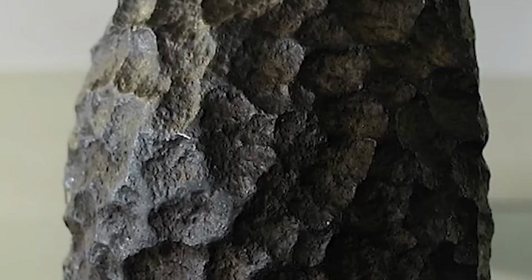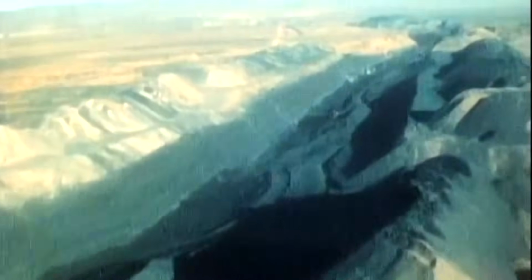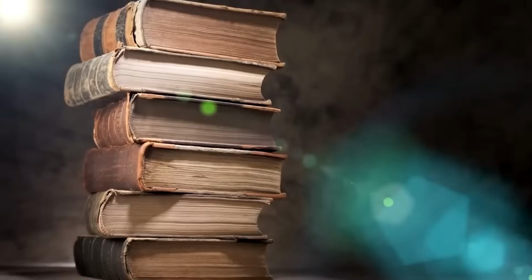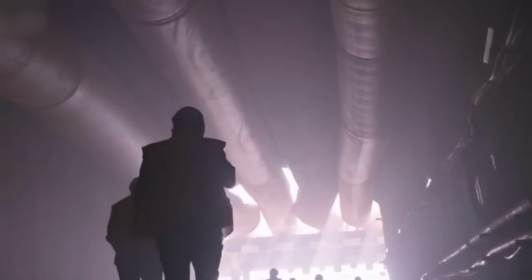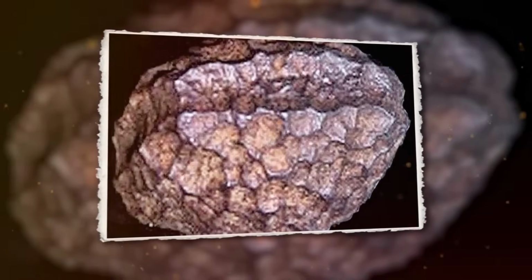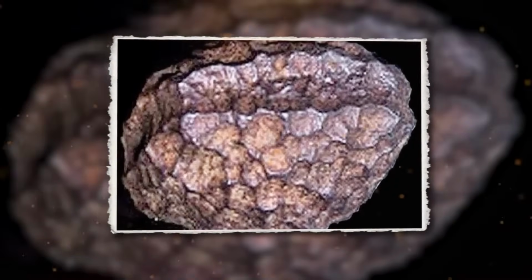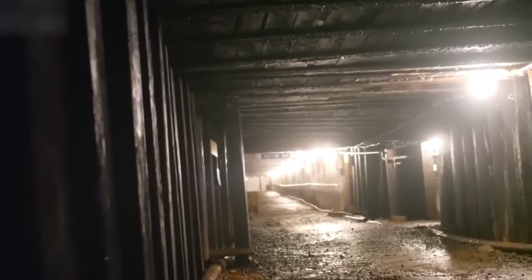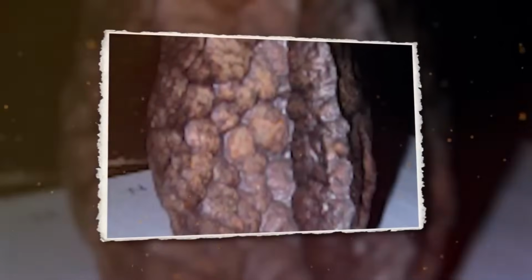Initially thought to be a meteoric rock, closer inspection revealed no traces of typical meteoric elements like nickel and cobalt, which led experts to rethink its origin. Some theories suggest it was crafted using the lost wax technique, while others propose it was used as ballast in mining machinery. Then there's the possibility it's linked to ancient technology or even extraterrestrial origins. Whatever its purpose, the Salzburg Cube continues to be a puzzle that challenges our understanding of the past.